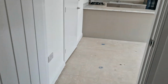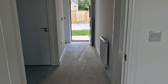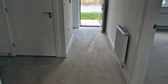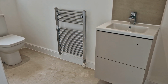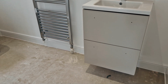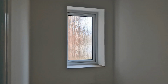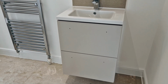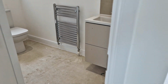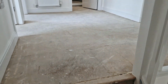Okay, out of the utility and the kitchen and back into the hall, where we can take a look at the downstairs WC. This is very smart, with a lovely vanity unit sink, splashback and mirror with premium chrome towel rail. Those vanity units are a real touch of quality, very nice. Moving onwards and upwards to see what is going on upstairs.